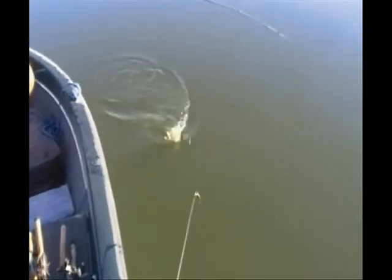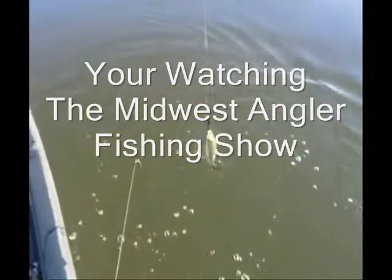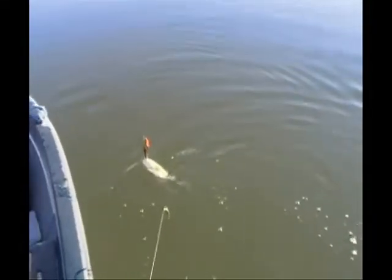Here's another little small city lake bass. Again on the buzzbait, seems to be the best bite going right now. I'm throwing a soft plastic, Jim's throwing a buzzbait. But it seems like the topwater's working the best right now. I've had a few little bites.